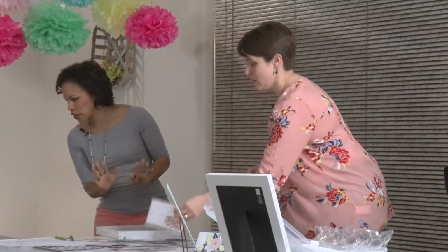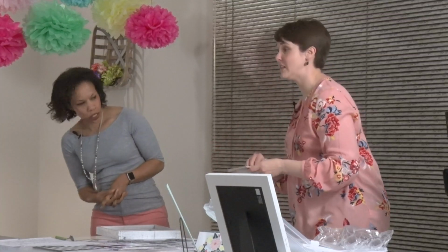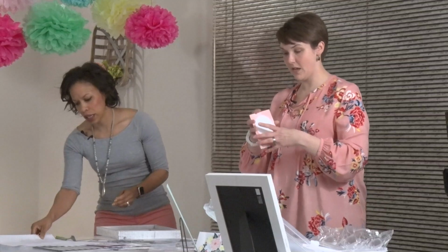Okay, they're asking to see some of the stuff in the kit, like the papers. They really like that it comes in a case. I'm going to open this so they can see the papers. The papers will be available separately, though I don't know how much they'll be. You do get 16 pieces of pattern paper, one of each design in the pack.